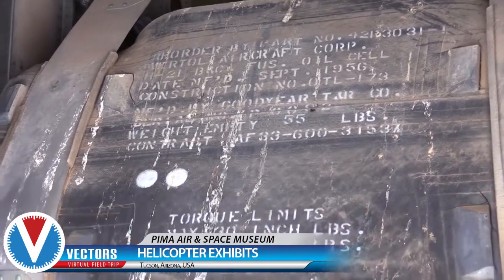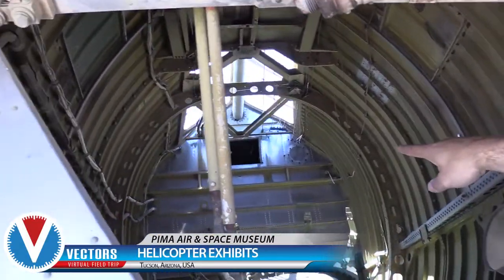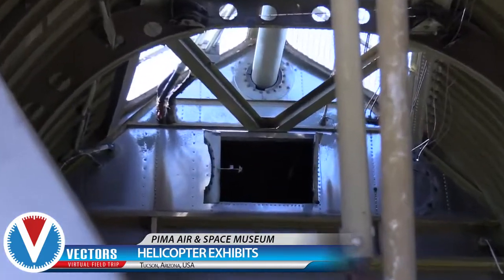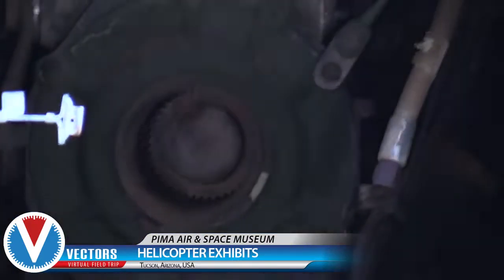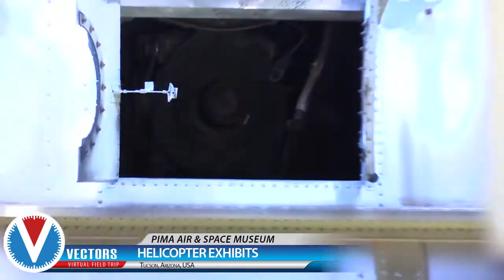Oh, okay. There's the gearbox. See that little cubby hole right there? There's an input shaft right there. And the thing that's painted white is the drive shaft that goes to the rear rotor, and I bet you on the other side of that gearbox there's a drive shaft that goes to the other rotor.